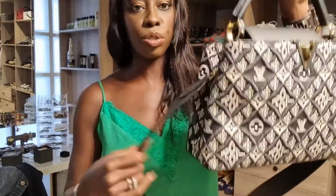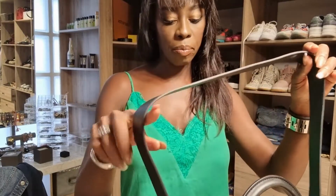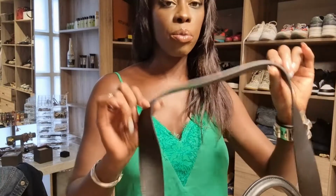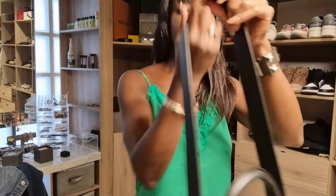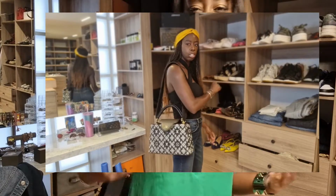It doesn't protrude or stick out too much, but what I really liked, which was a big thing for me, was the bag strap. I really loved how thick this was. It's really comfortable on top of your shoulder, so it doesn't dig in anywhere, and it goes with everything.